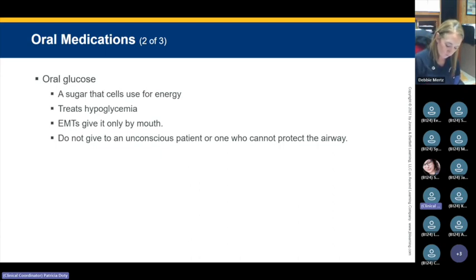EMTs can give this only by mouth. Okay, oral glucose doesn't go on your skin. It does not go per rectum. It does not go in an IV or IM or subcutaneous or transdermal or any other way. It is only given to them by mouth. And it's in the form of a gel.